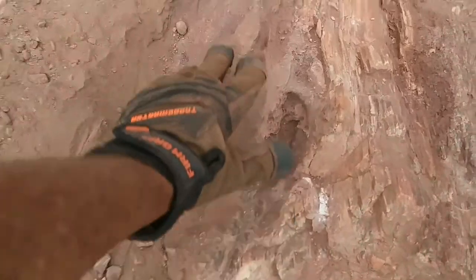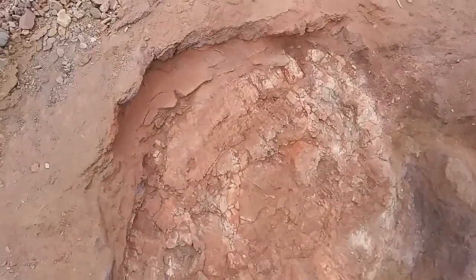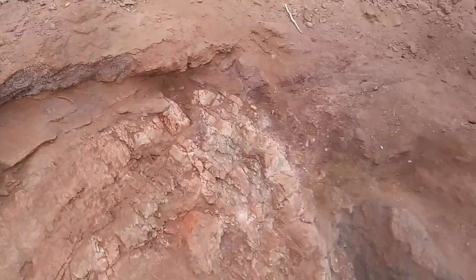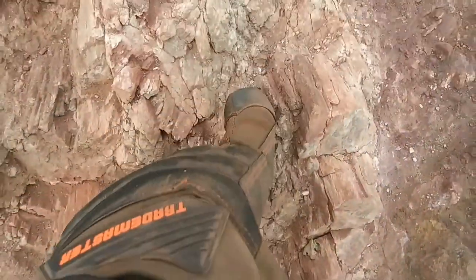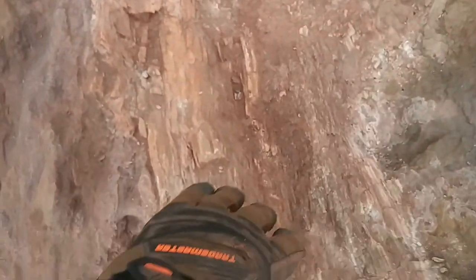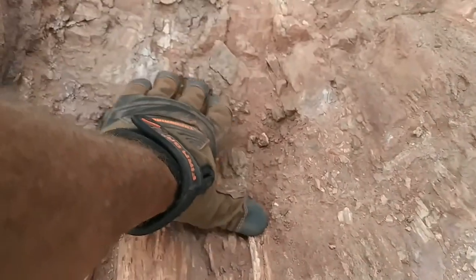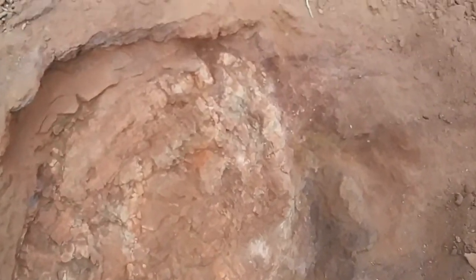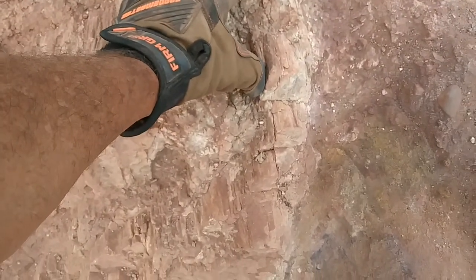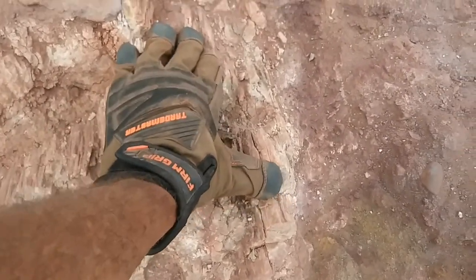You can see the sandstone right here, right? And then the log starts, and then it's just all around it. See the sandstone right there, and you can see all the petrified wood. It's all crystallized in here. If the sun was out right now, you would see this thing blinging all over. All in here is all crystallized. All in here is crystallized. Big chunks of crystallized petrified wood. It's like right here. Some loose stuff right here. It just crumbles. It's so dry.